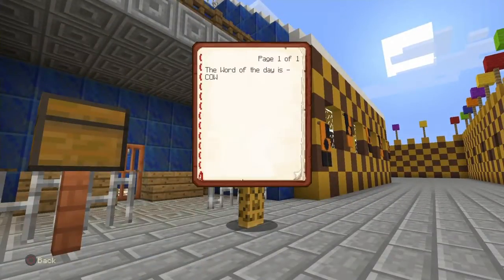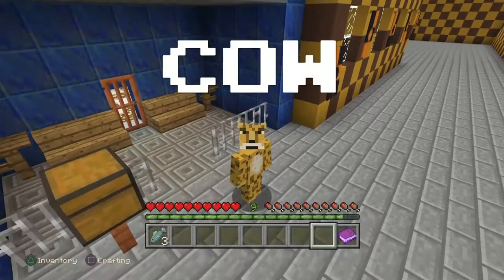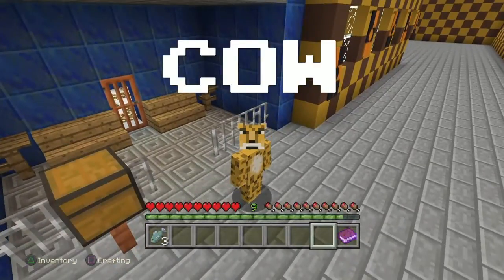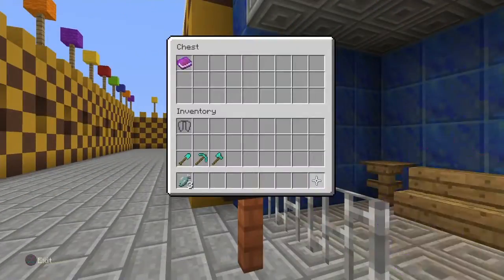I'm really excited about it. Word of the day is cow. All right, so it's cow. C-O-W. Cow. And use that in a sentence as, the cow jumped over the moon. All right. What a great day.